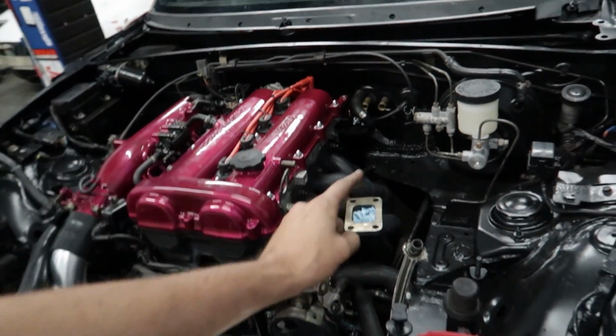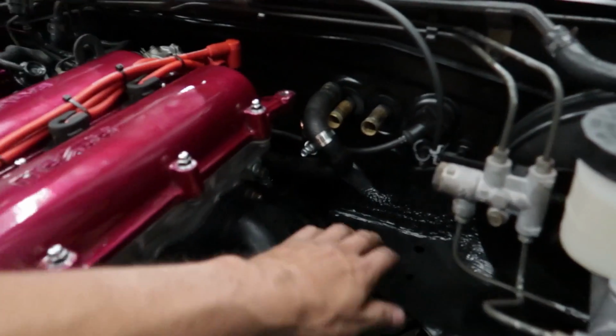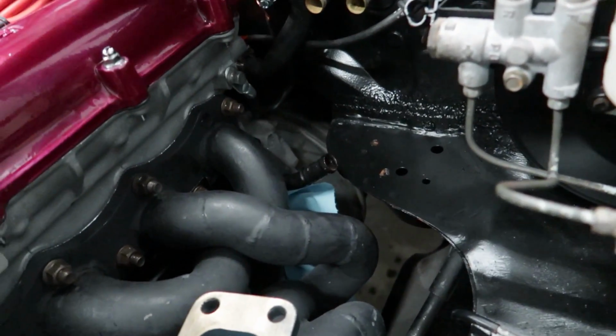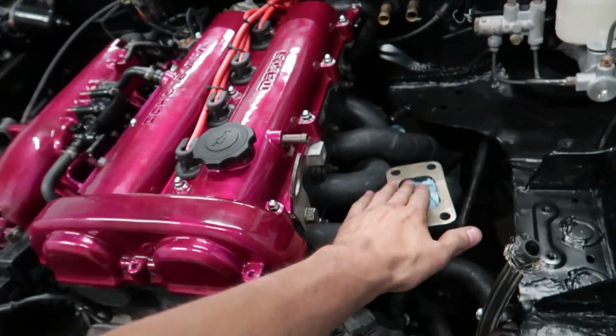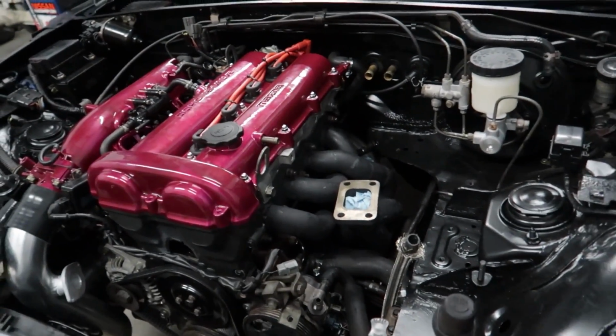And 20 minutes later, we got the turbo off. I took off the oil feed and the dipstick, and took out as much as I can so that Tommy's gonna have enough room in here. The heater hose here can just fold up out of his way, so that's no problem. I put some rags in holes and things that don't need any particles flying in.